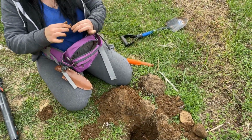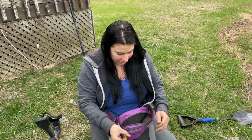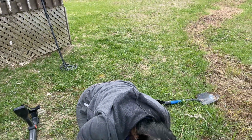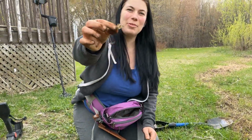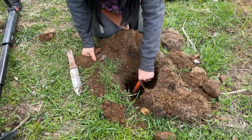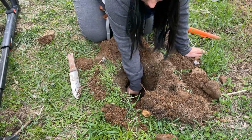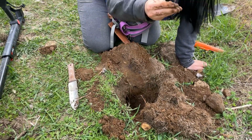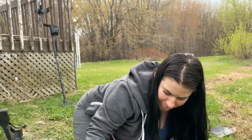Found it. Was another nail. Nail. Found another piece of glass. Treasure box. That's a really cool rock. It's like zebras. You can't see it because it's so dirty, but it's like a zebra rock.